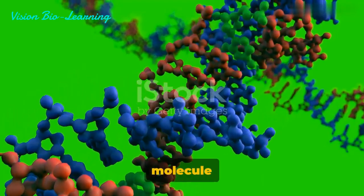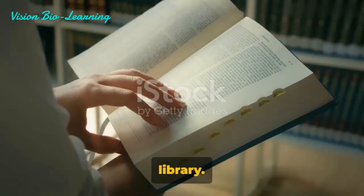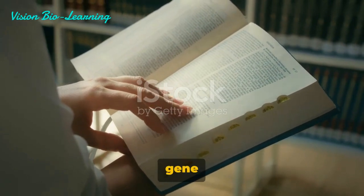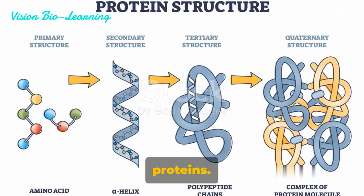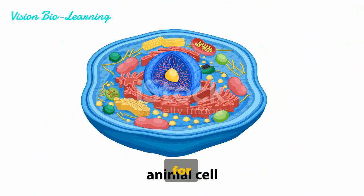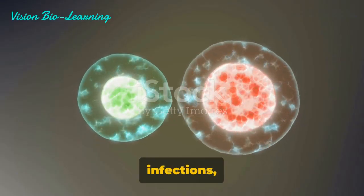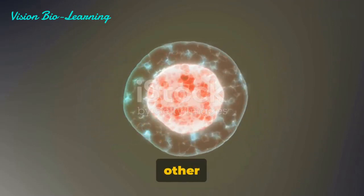Each DNA molecule is composed of a chain of units known as genes. These genes are like the chapters in the books of our genetic library. But what's written in these chapters, you may ask? Well, each gene contains specific codes, instructions if you will, for the creation of proteins. These proteins are the workhorses of our cells, responsible for nearly every task required for the cell's proper functioning. They build our bodies, they fight off infections, they transport molecules, and they even send signals to other cells.